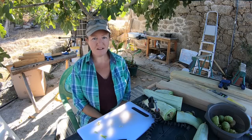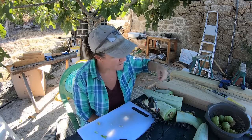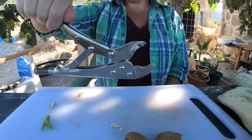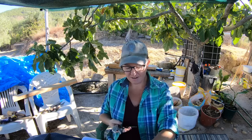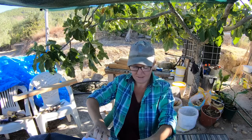Okay, on to the next exciting garden thing. Let's take a look at the almonds because I'm very curious to taste these. This should do the trick. Okay, let's crack some nuts. Oh, that was easy.